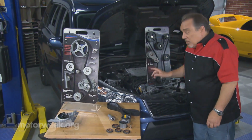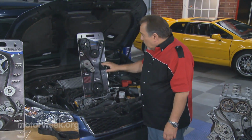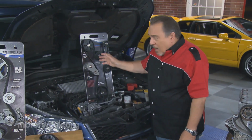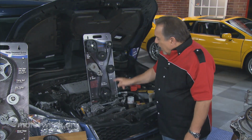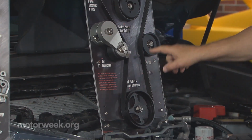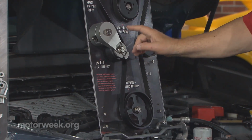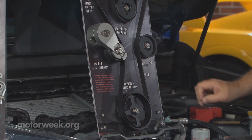All right, now we have a second belt on the engine. That is the serpentine belt. It runs the power steering, the water pump in some cars, the alternator, different things like that. Now, in this case, it's driven off of a crankshaft pulley that is usually larger than any of the other pulleys, so all of these pulleys are overdriven. In other words, they have more use on them than the engine does.